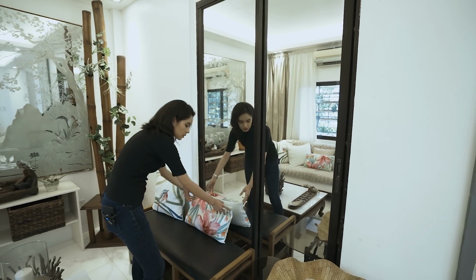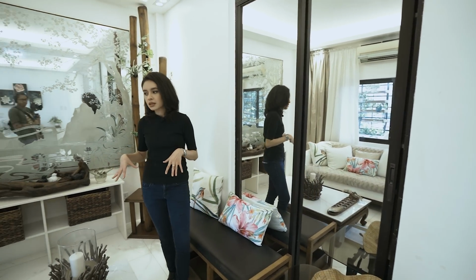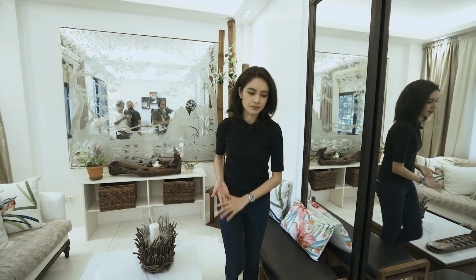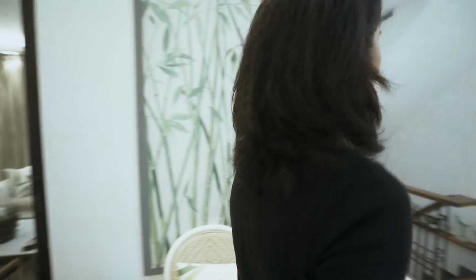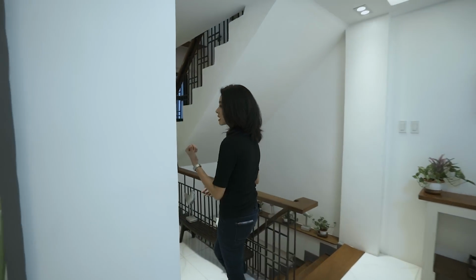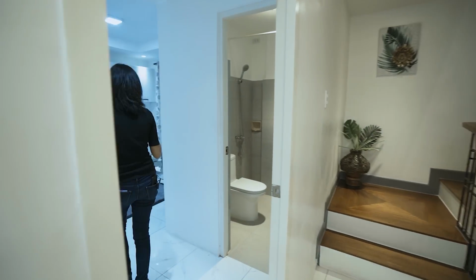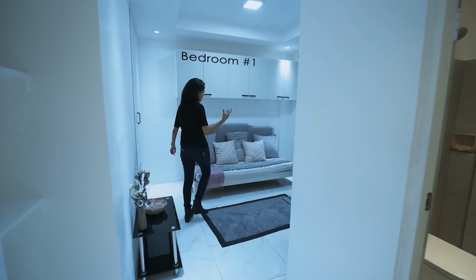Okay, so you have storage over there behind the mirror, living space. So I actually like that this is the setup. I don't think you need a TV in every living room. But that depends on your lifestyle. So yung iba kasi gusto nila yung living room nasa sala, tapos wala sa bedroom, and vice versa. So before going up the third floor, you will have this.